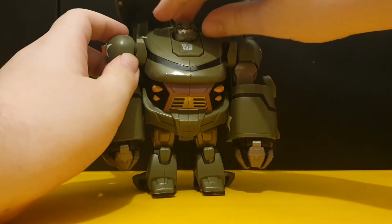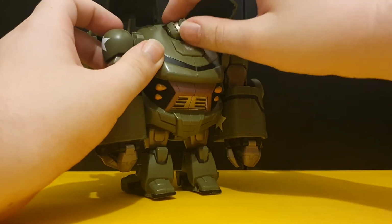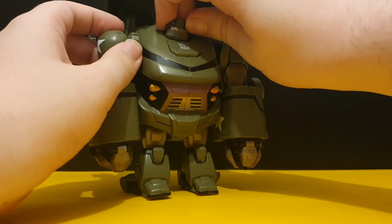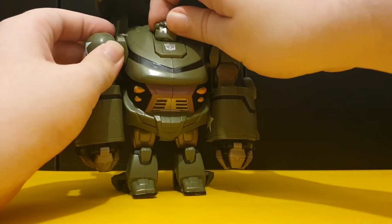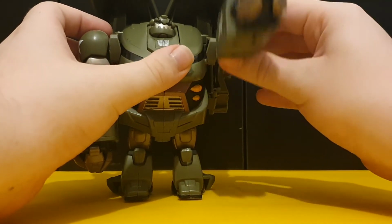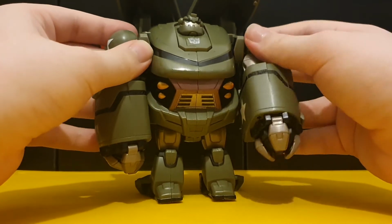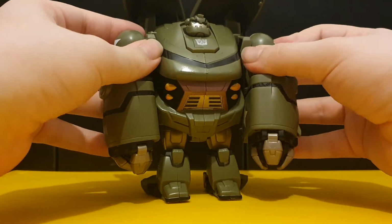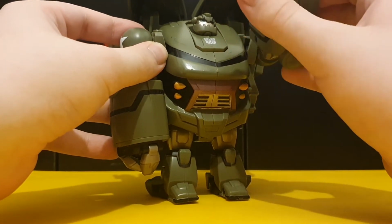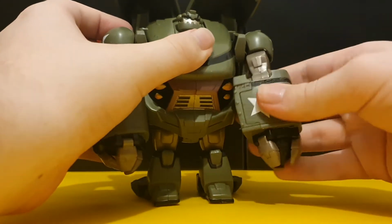So, for this figure's articulation, the head can sort of rotate, but when it does, it's in sort of a weird looking up motion, if you will. The arms can move up. There's no T-posing to speak of. If you can swing his arms around, he's got elbows.